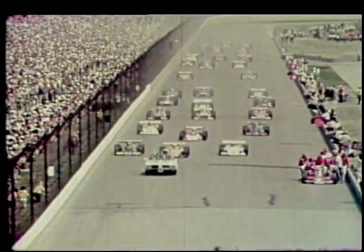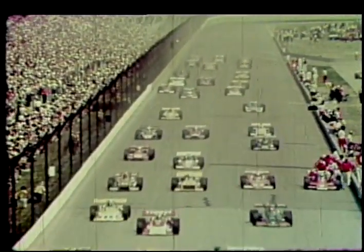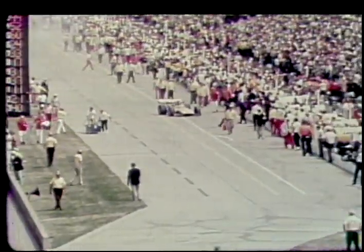As they come down this main stretch, ladies and gentlemen, the fastest field in history. Here they are at the starting line. Number 31 pulls into the pits. Trouble already? No. John Mailer forgot his driving gloves. A flying pickup, and he is back in the field.